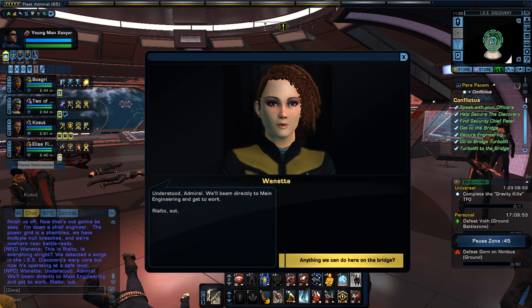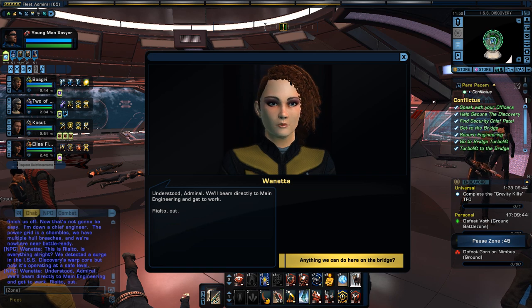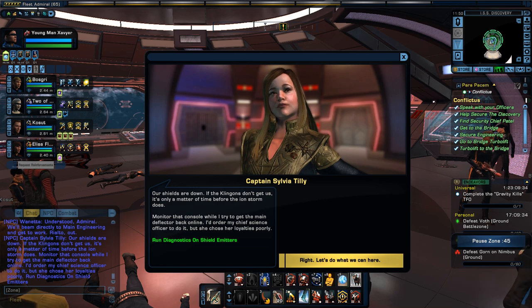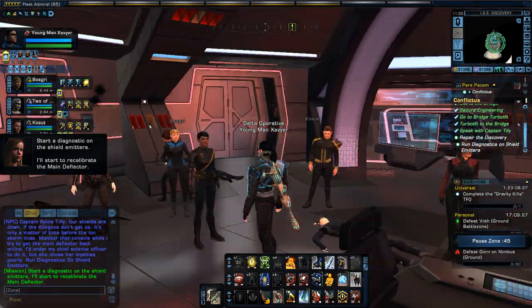Our shields are down. If the Klingons don't get us, it's only a matter of time before the Ion Storm does. Monitor that console while I try to get the main deflector back online. I'd order my chief science officer to do it, but she chose her loyalties poorly. Start a diagnostic on the shield emitters. I'll start to recalibrate the main deflector.